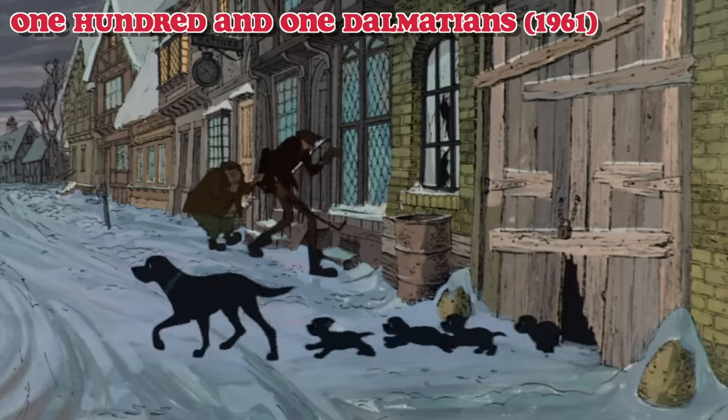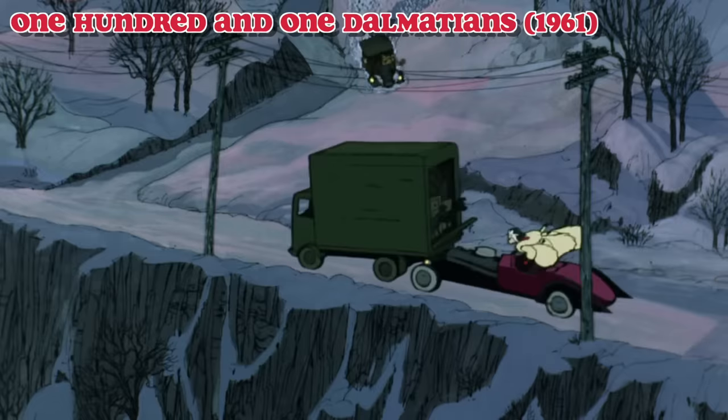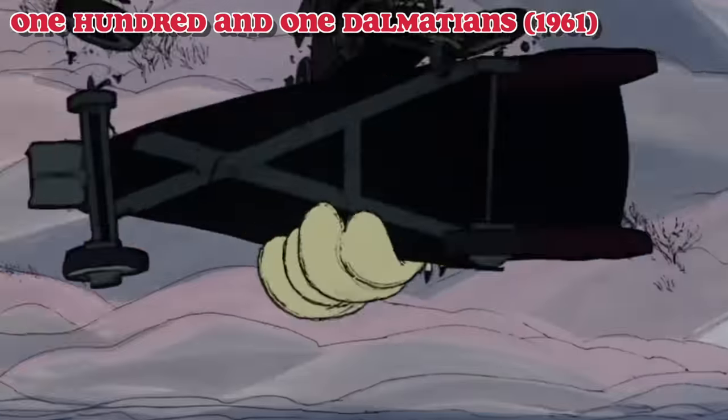As they journey home, they are chased by Cruella and her goons, who accidentally get into a car accident in the process, leaving Cruella ruined and incredibly put out.